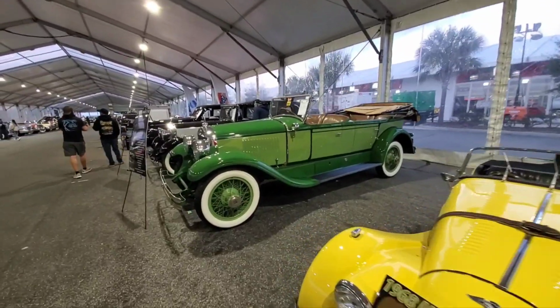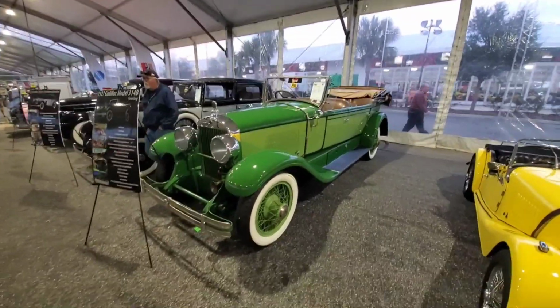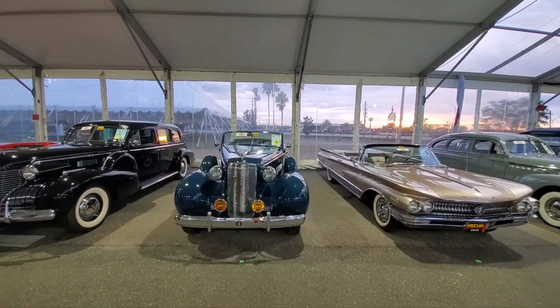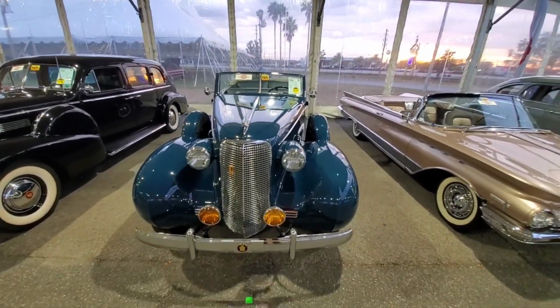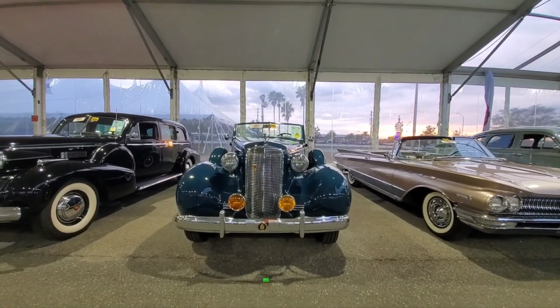My other phone has got a problem, so I'm running with this little one. It's not always as stable as I'd like.